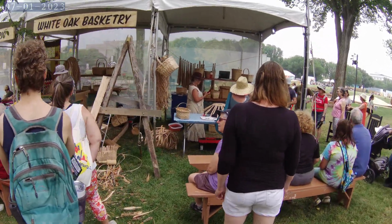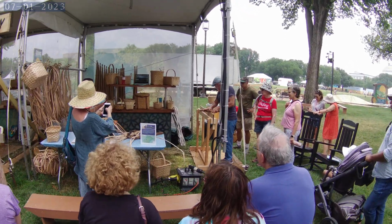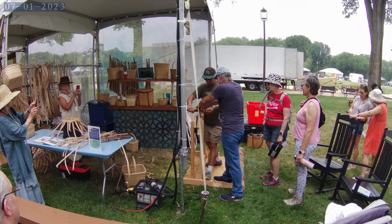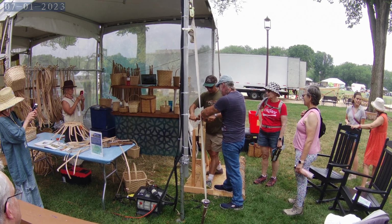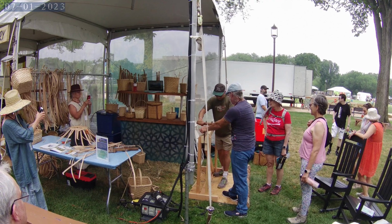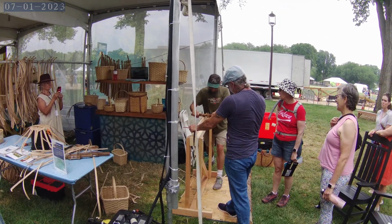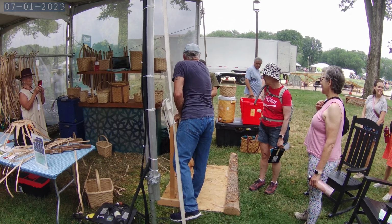And here's the baskets that his friends are making right next door. This gentleman's also stripping the bark right off, or the slice of wood right off of the board. It's always harder than it looks.